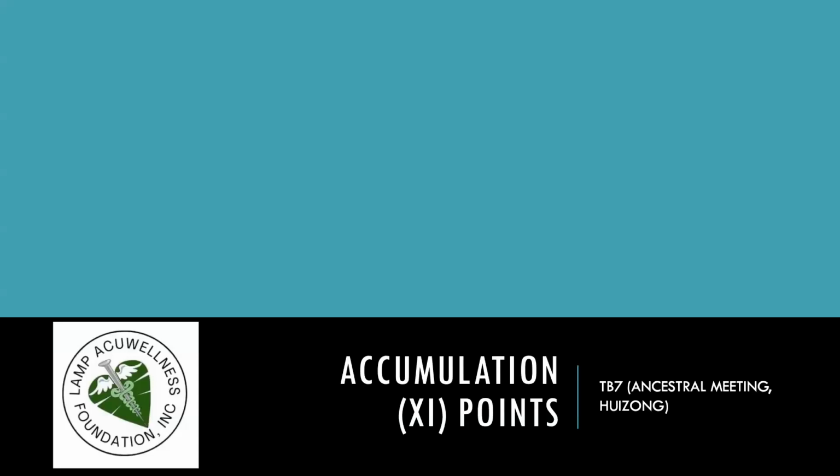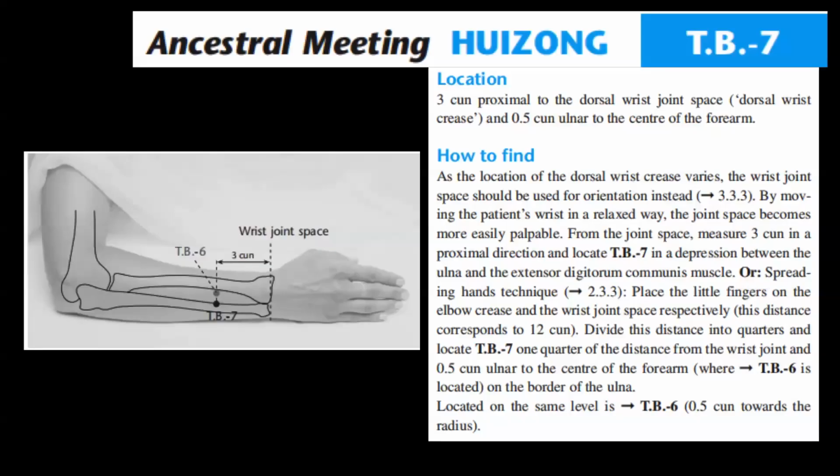Let's now move on to triple burner 7 or Sanjiao 7, the ancestral meeting point of the accumulation or xi-cleft points. Sanjiao 7 is located 3 chun proximal to the dorsal wrist joint space or the dorsal wrist crease and 0.5 chun ulnar to the center of the forearm.